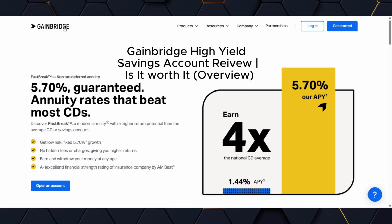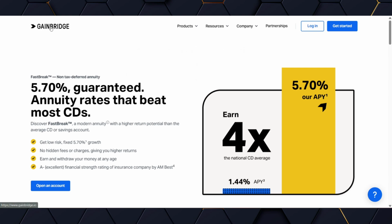Hi, today we're exploring the Gainbridge Fast Break website, a platform that's shaking up the world of fixed income investments. If you're looking for a fresh way to grow your savings, this review is for you.